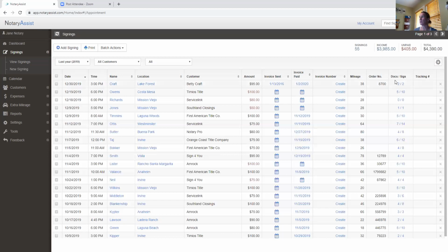The number of documents is the number of documents that is required for notarization at any particular appointment. So you might have done a refinance. There might have been 500 pages between the original set and the borrower set. However, only 10 of them needed to be notarized. So you would be putting in the number of documents that needed to be notarized is only 10 out of that 500 that you printed.